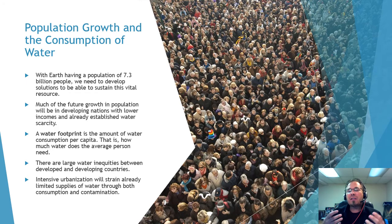And then there's this concept of water footprint. So it's kind of like your carbon footprint, but with water. Maybe you've heard of carbon footprint. It's the amount of water per capita. How much does the average human use in a day? And here in America, we are very wasteful. There's no ifs, ands, or buts about it. We'll talk about some of that as we go along. But we as Americans take water for granted. We always have it. It's almost always there. But we're also very wasteful. So that's what this water footprint idea is, kind of like your carbon footprint with how much you drive and all this other stuff.